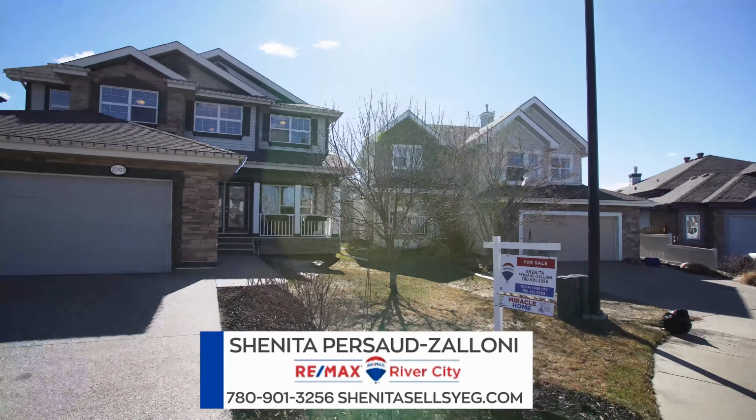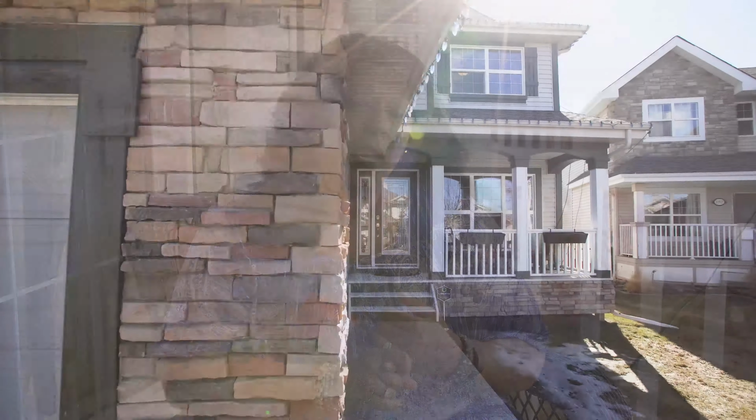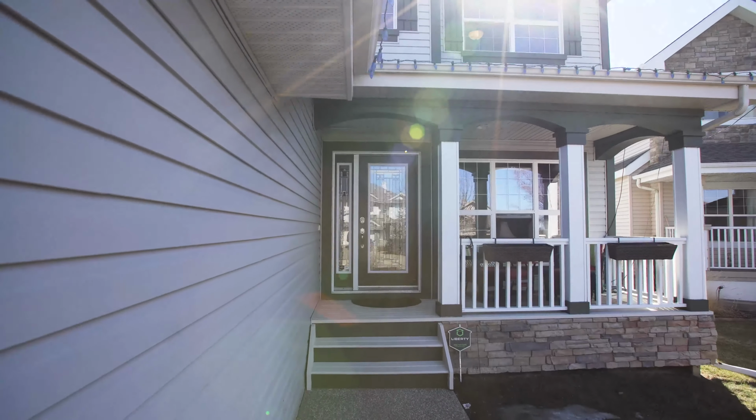I am in the beautiful West Edmonton neighborhood in the Hamptons. This home that you're about to see is the perfect location. We have Hampton Market close by, we also have Hampton Landing, and you're a short drive away from West Granville Center. So you're close to grocery stores, coffee shops, restaurants, just a lot of great stores around you. You also have easy access to Anthony Henday and the White Mud, and we also have schools nearby.